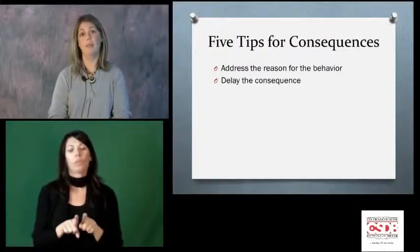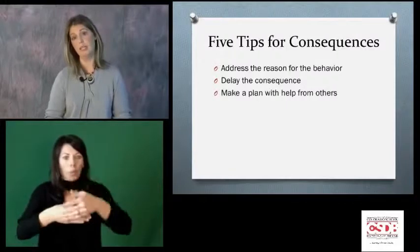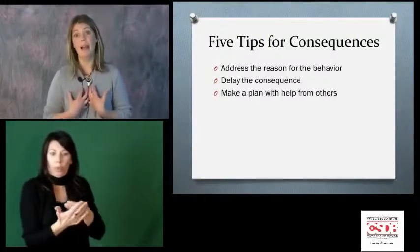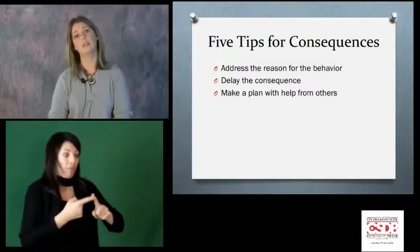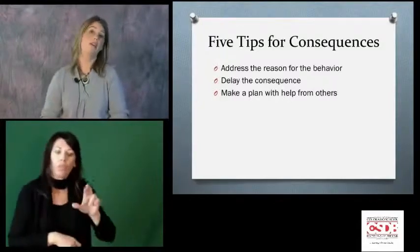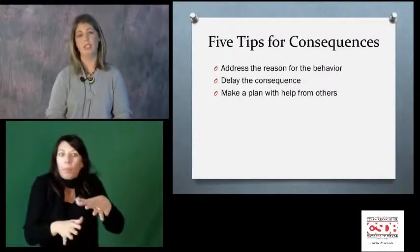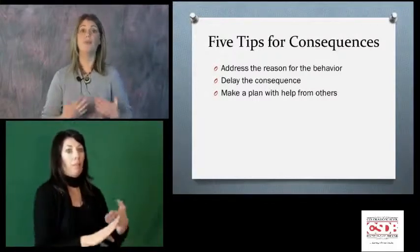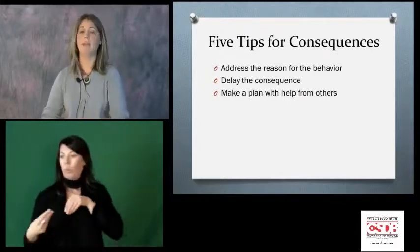Aligning with that is making a plan with help from others. If my child needs to buy a new window, needs to come up with that money, they may need chores to earn money. I might not have enough just around the house chores for them to earn money, but maybe my friend needs their lawn mowed, or maybe I have another friend who's moving and needs boxes packed or moved. Those kinds of ideas where friends can help, and calling them and having that plan set up before I sit down with my student just helps make it more smooth.